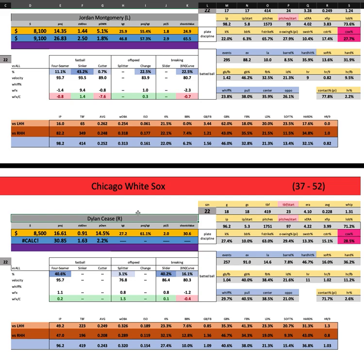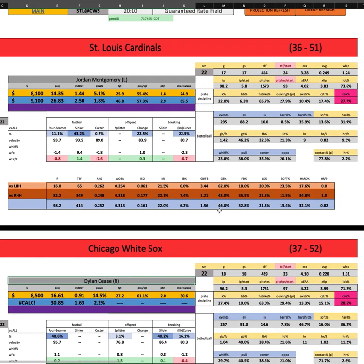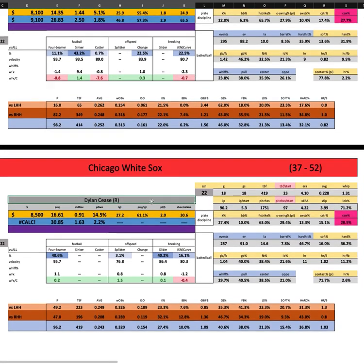Dylan Cease on the other side, he's got to be in play too, right? 8,500, he's not my favorite. I'd rather play Bailey Ober, I think. But you can go after the Cardinals here a little bit. It's not my favorite, and certainly not with Dylan Cease.